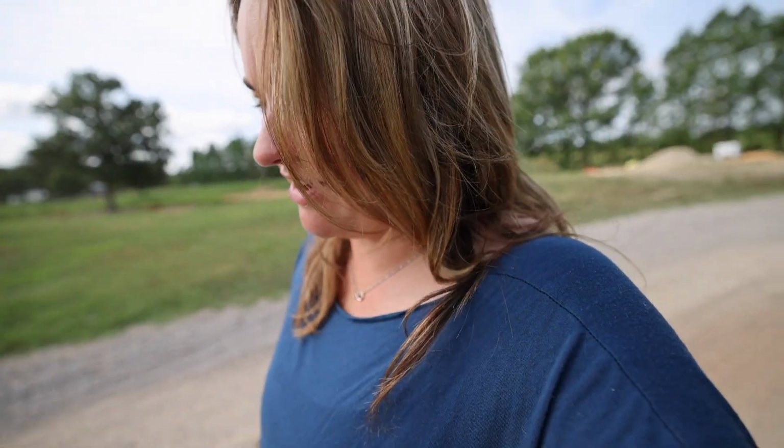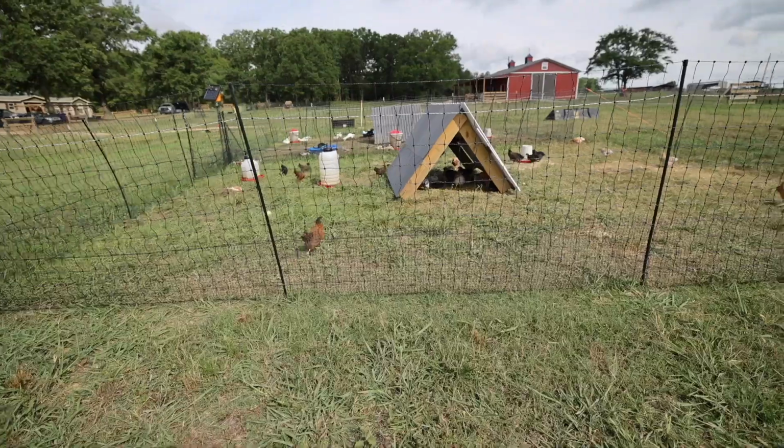Good morning, you guys. It's my first morning back on the farm after being out of town for the weekend, and it's that time of year where everything is growing super fast, so I feel like everything is different, and I'm going out here to check on the gardens. Figured I'd bring you guys with me.